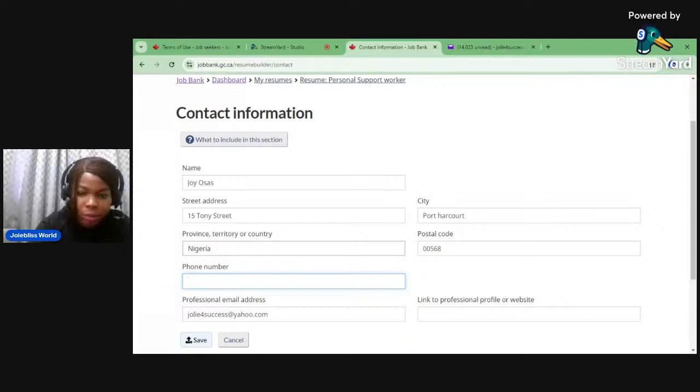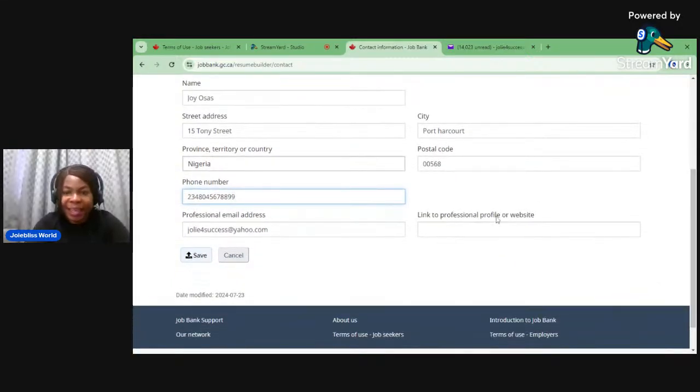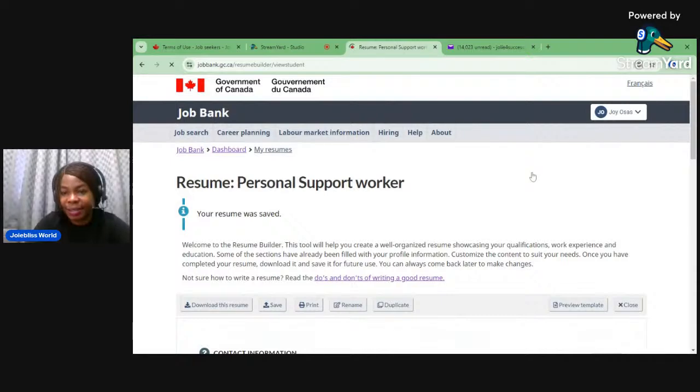This one is not staying. Okay, let me just put 2348043. Let's just assume that's my phone number. Then this is my professional email address. Then link to professional profile or website. If you have a professional profile or website, you put it there. If you don't have one, just leave it. So I have modified it, to show that it can be modified.